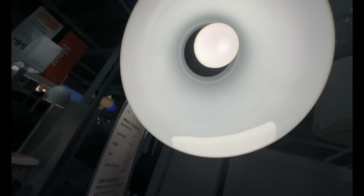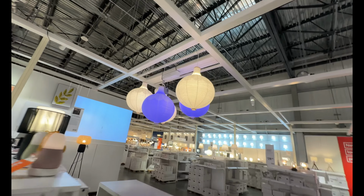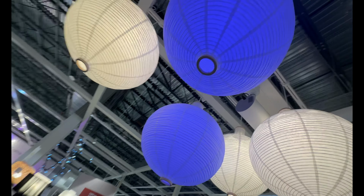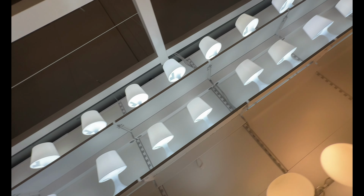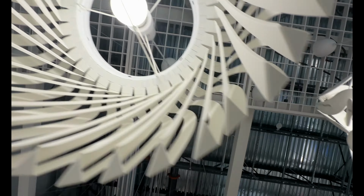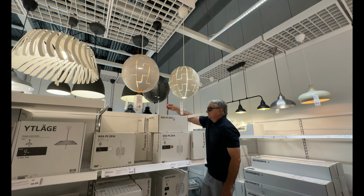This area is the lighting area. Look at these lights. They remind me of those hot air balloons from my Cordial video. Lamps. Lamps. And more lamps. These lamps remind me of the Death Star in Star Wars.